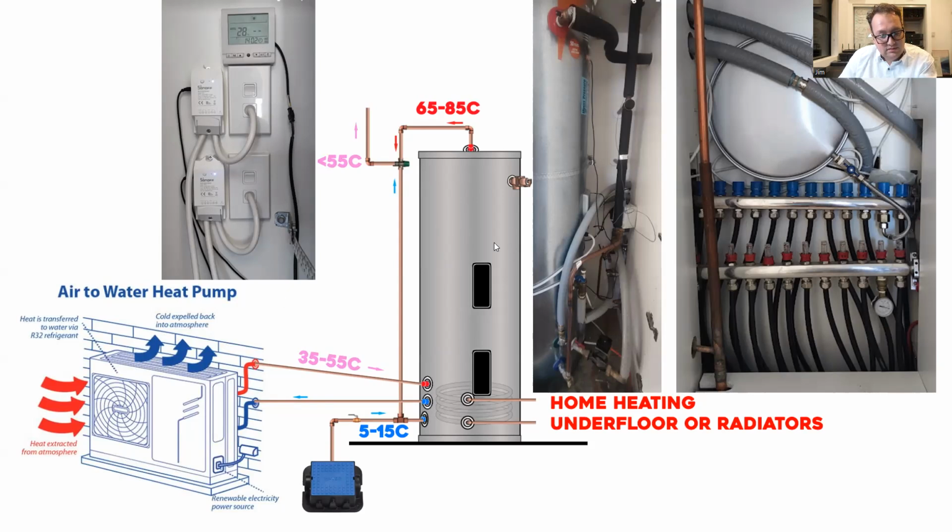And my house has underfloor heating. So I also have one of these copper coils. And this copper coil connects to this manifold. And this has, I think, 8 or 9 100-meter loops. So I've got a kilometer of underfloor hosing.